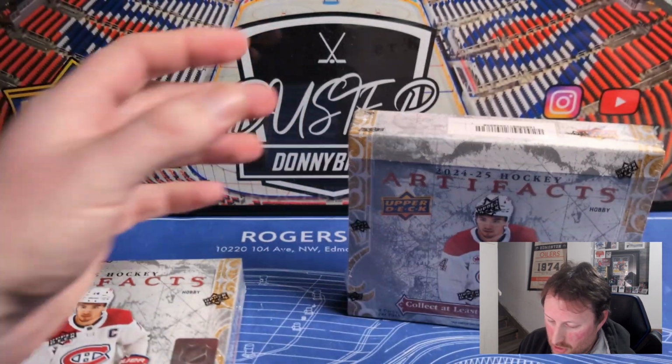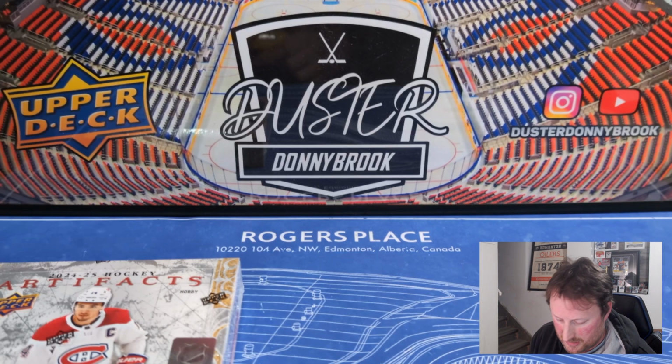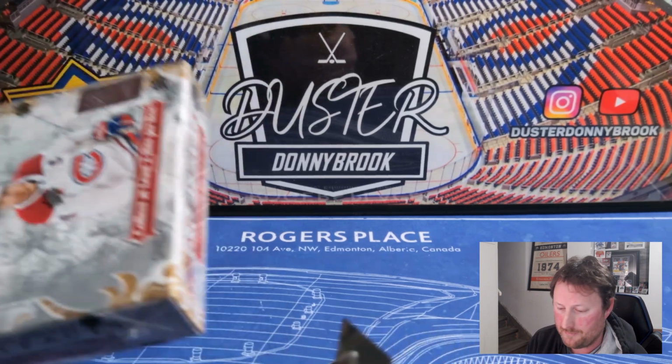So there we go. We did 2 boxes for you. I think this is one of those sets where you kind of need 2 boxes because these boxes can vary wildly. I'll let you do 3, but 2 is expensive enough.